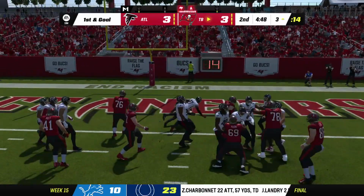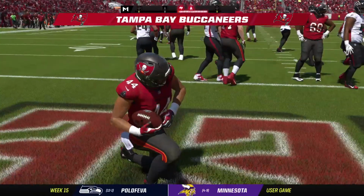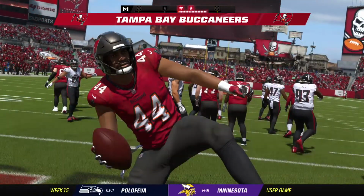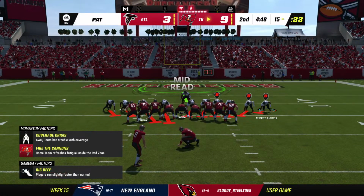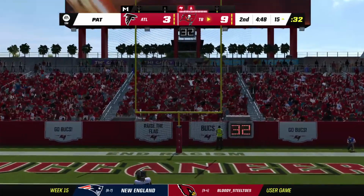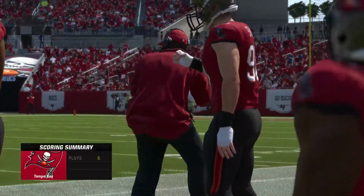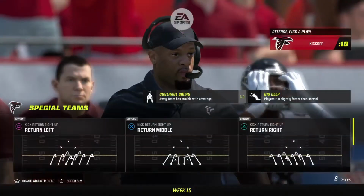And they'll turn to the power game to try to get in. And he's into the end zone. Touchdown, Buccaneers. A great play there with his first career NFL touchdown. And the Buccaneers have taken the lead. Point after, right down the middle. And the lead is now 10-3.